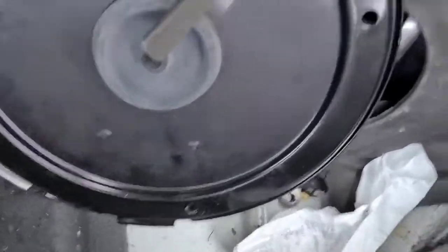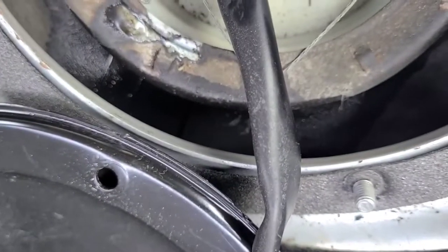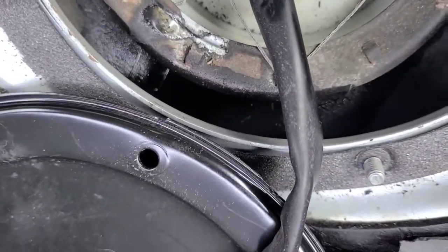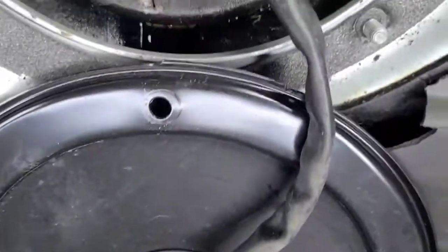Okay, I've been trying to find why my gas is leaking. Whenever I fill up the gas tank to a certain amount, my gas starts running out of the tank. And so anyway, I've looked on all of the forums, and I see a lot of people having the problem, but not able to find it.